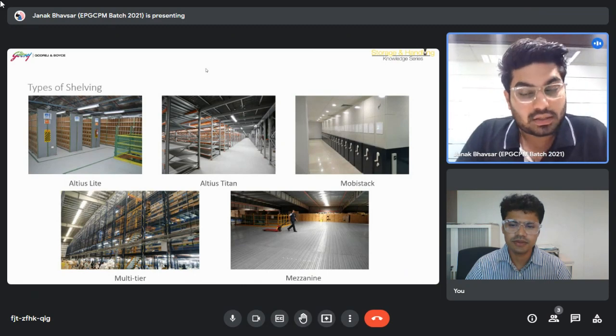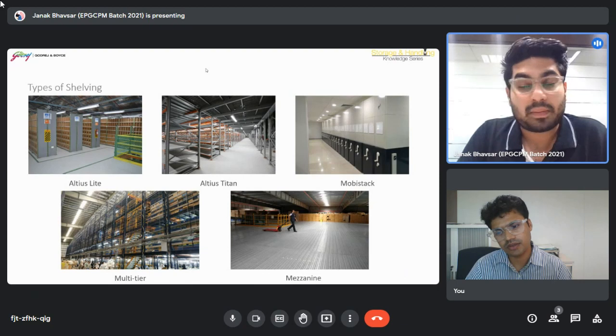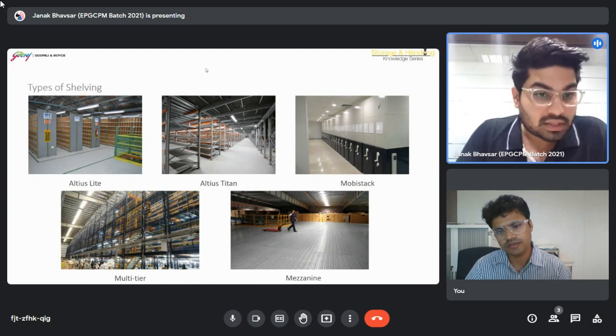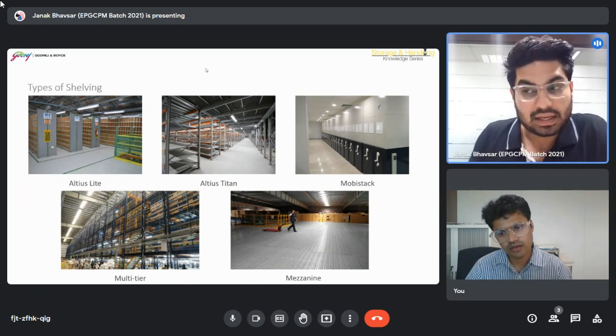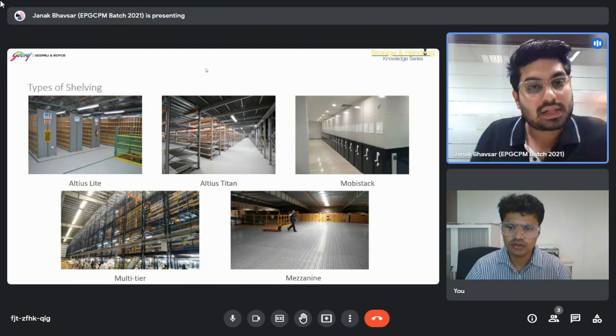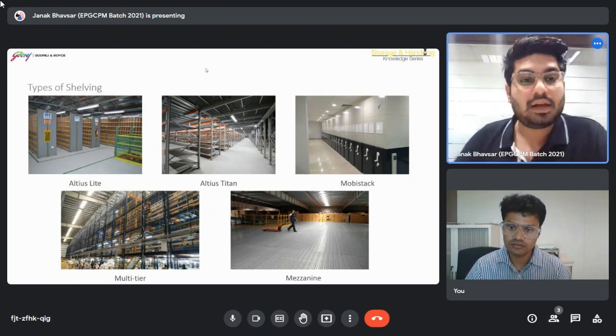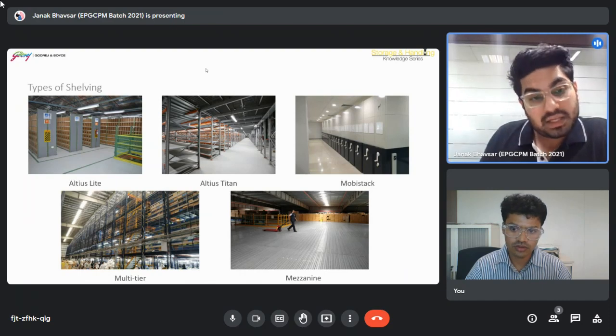Then you have the multi-tier system. Many big customers like Jio or Amazon, for that matter, have this kind of system in combination with the racking system also. This is a multi-tier system. You have seven levels of shelves, and there will be stairs. The person will go up. Even MHEs can go up.